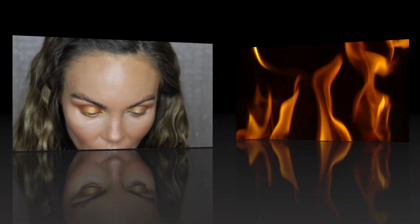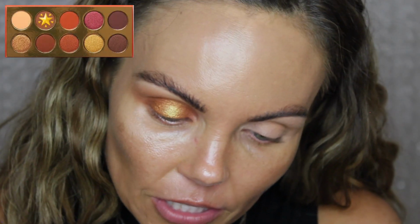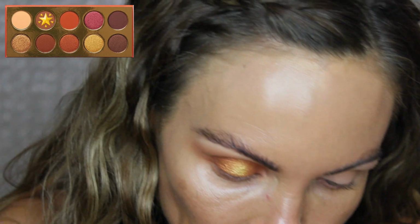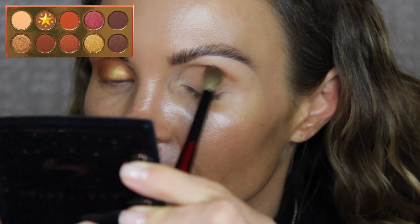Like, this is a look. This is not an everyday look for me, but this is beautiful. It's so beautiful. I'm gonna take that same brush. Now I've already set this side with the first shade in the palette. I'm gonna go back into Crater of Helka, kind of build that up in the crease.